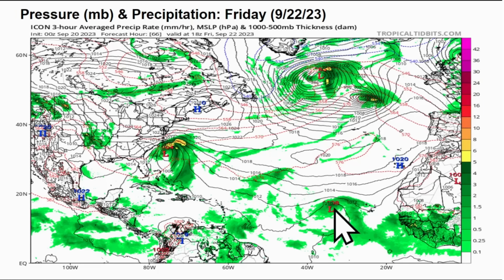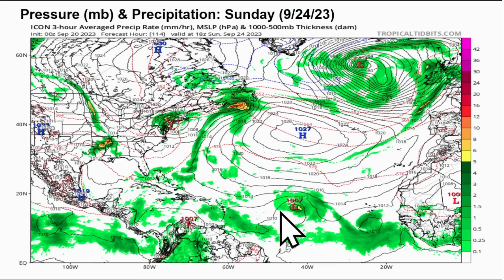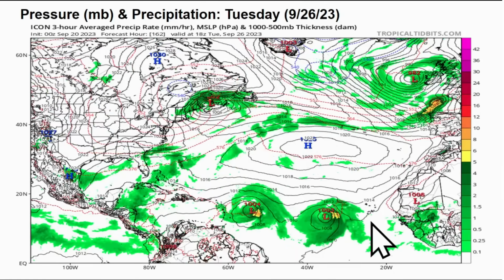The system's just getting organized. It's starving for moisture at first, but it's going to start to gather some steam as it moves to the west by Sunday, late this weekend. And then as we go into early next week, this model in particular, the Icon model, does very well in the short and medium range. And it does show 2 separate systems, but the one we're really keeping an eye on is the first lead system here. It does approach the Lesser Antilles as we go into the early and middle portion of next week, perhaps, if it is a weaker system.